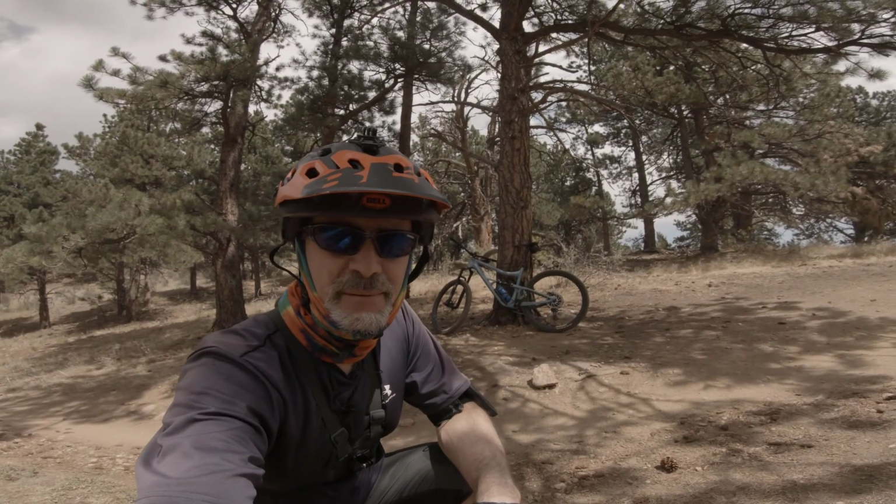This is Mike with 50 MTB and just made it to the top of the first hill. We got two hills in this sequence and I'm pretty proud of myself. I took 11 stops. I think four of those were tech stops and then exhaustion stops. It's about 85 degrees today. Got a little bit of cloud cover. And this Ripley is just doing amazingly well.